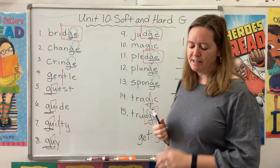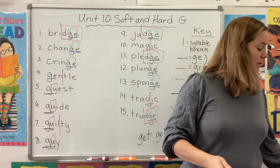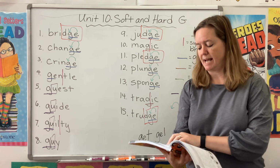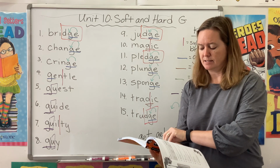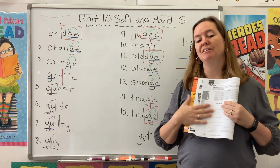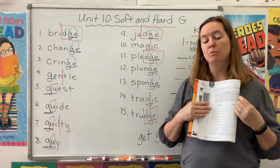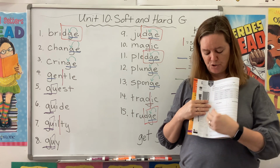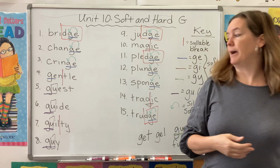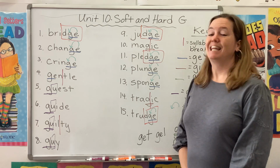Okay, moving on. Oh, we don't have prefixes or suffixes or roots to talk about today, but when you get to page 68, you're gonna do an activity that's very similar to last week, except all of the words are gonna have G's in them, and you're gonna sort them by soft G or hard G. Okay, feel a sneeze coming on. Nope. All right, last thing.